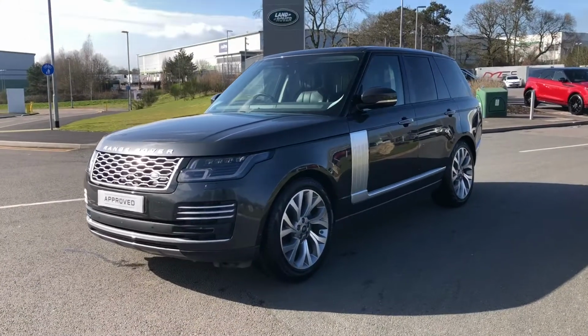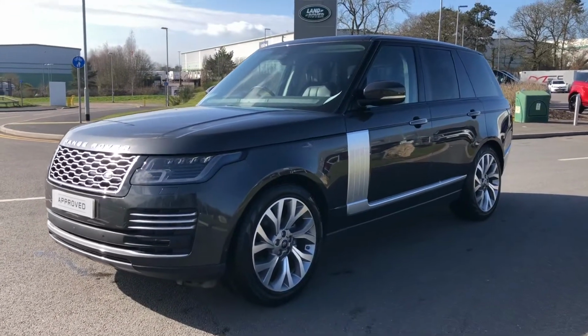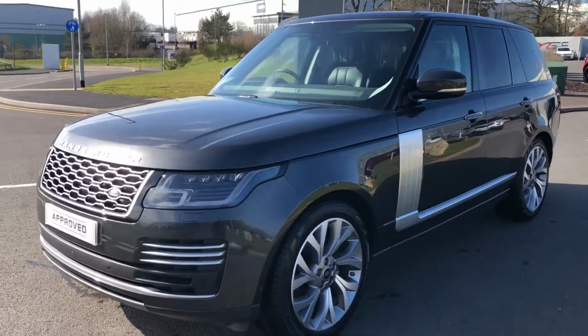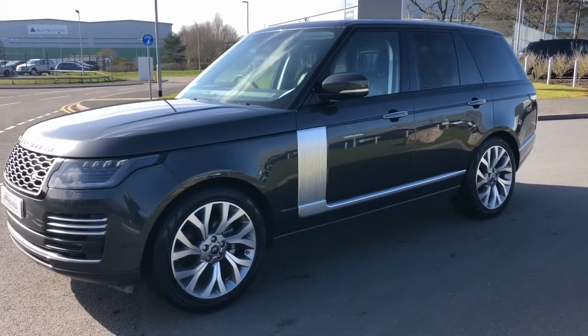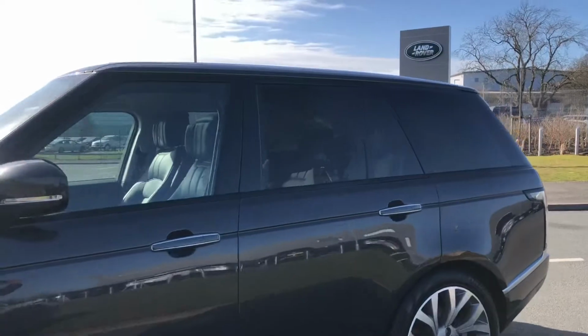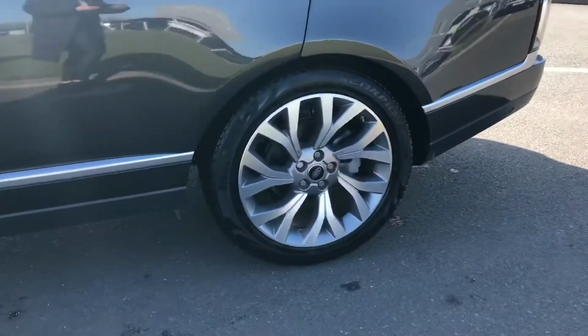Hello, welcome to Stafford Land Rover, and today I'm going to show you around this Range Rover Autobiography, which is a 3-litre diesel in Carpathian Grey. This car is next due for a service in January 2022 and has previously only had one owner.